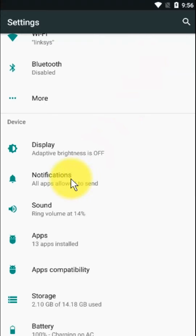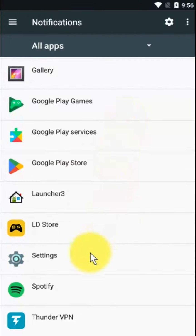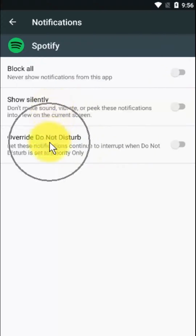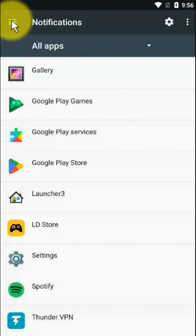Follow these simple steps to verify and modify the Wi-Fi settings on your Android device. Go to your device's settings. Tap on Apps and Notifications. Find and tap on the Spotify app. Go to Mobile Data and Wi-Fi. Locate the Wi-Fi disabled option and toggle it off if it's turned on.